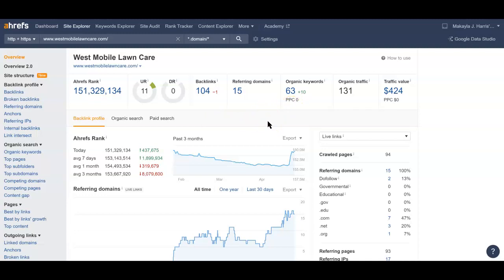Being in this first position, though, is generating them 131 people clicking on their website. That's 131 potential clients. Even if you only closed half, you'd still be getting 65, 70 clients. And that's 65, 70 extra jobs a month. That's going to mean 65 to 70 extra sources of revenue. Now, it's going to mean growth for your company no matter what.